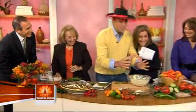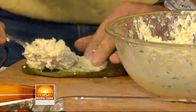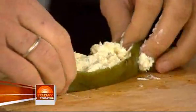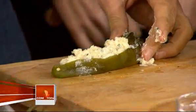So I have the cheeses. I have the Oaxaca and the goat cheese with a little basil, parsley. I filled the pepper. With your fingers. Look at this. With your fingers. All of a sudden, I got the hat. Nobody wants to pay attention to what I'm doing. I shape it, put it in the oven till it melts, and here's how it looks. Oh, it looks beautiful.